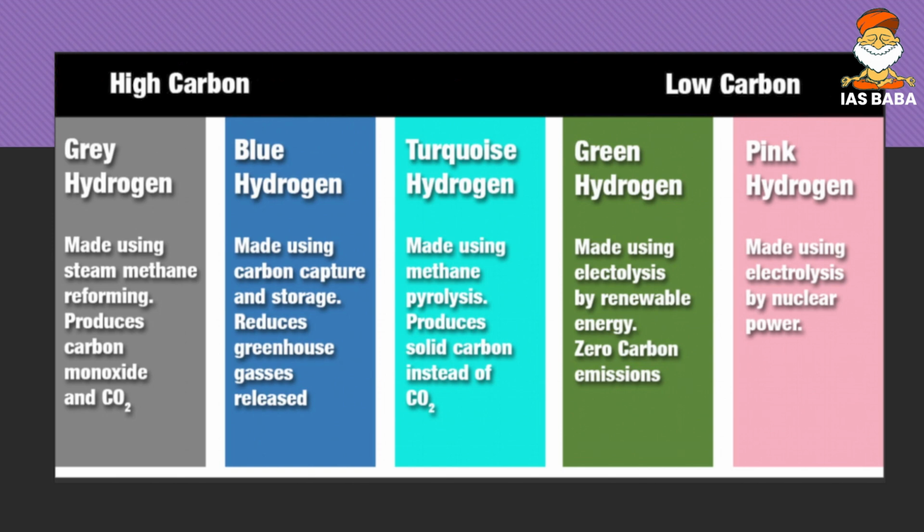In that perspective, the author says the time has come for green hydrogen. That means we have to upgrade the energy supply with new and clean energies. Here are some of the hydrogens which might come in prelims, like gray hydrogen. This is made using methane, and it produces some carbon monoxide and carbon dioxide. So it produces some greenhouse gases and carbon monoxide also. They are significantly polluting.